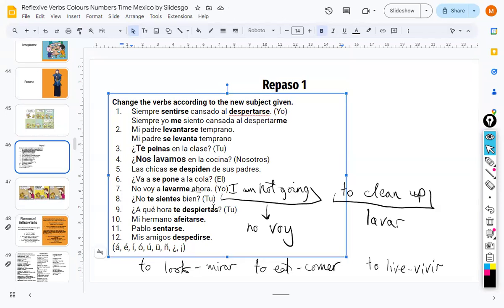All right, let's do the last 3 together. So mi hermano afeitarse, my brother is shaving. So my brother se, that's the ellos form of the verb, right? Se afeitan, right? Pablo sentarse. Pablo is the él form of the verb. So Pablo se sienta. Mis amigos despedirse. So ellos, right? So se despiden, right?